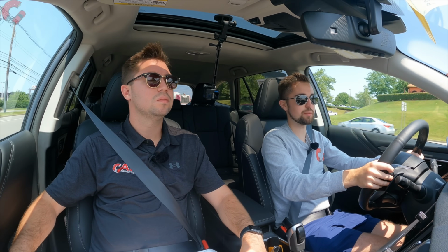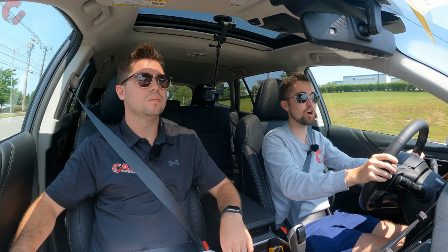And it does have a shift simulation as well to the CVT if you're going hard on the throttle.